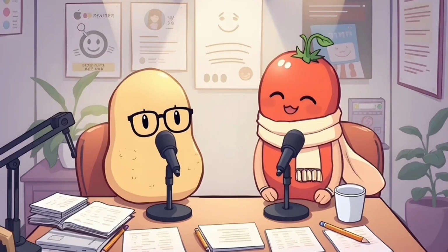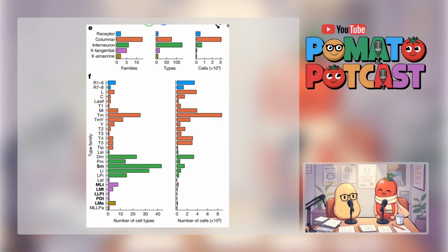So how do they actually map something so incredibly small and complex? It's a Herculean effort, I have to say that. What they do is they use very high-resolution electron microscopes to image thin slices of the fly brain. And then they painstakingly piece together the images, tracing the path of each neuron and its connections. That sounds incredibly tedious. It is tedious, but the payoff is huge.